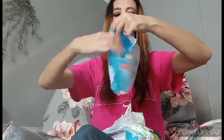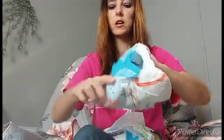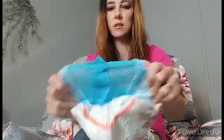Stretching. This one has more of a stretchy tab part right there in the Huggies. Whereas this kind of stretches, but it looks like the tabs would just tear apart. It looks like if your kid is playing and stretching around, the tabs will just pull apart.